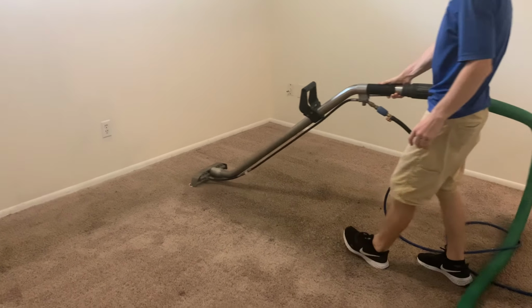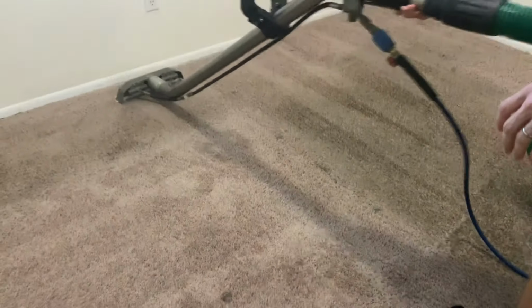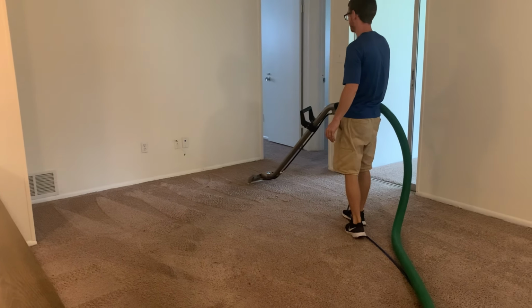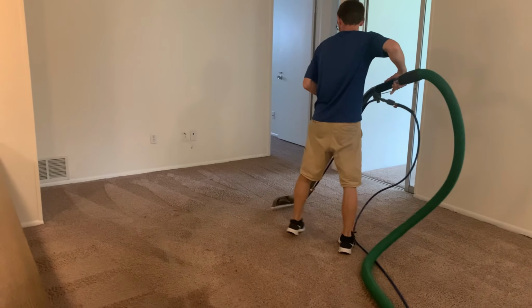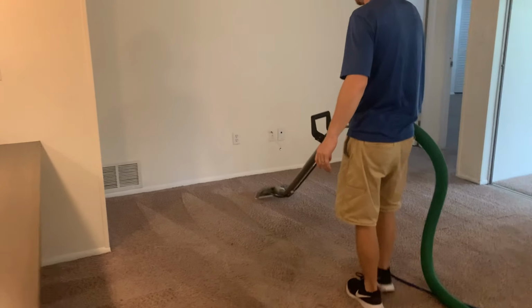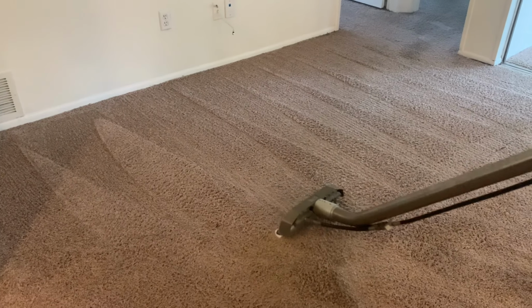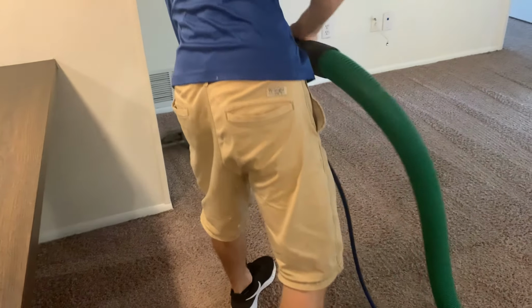We need to get the soil out of it. We know it's not going to look perfect, but... Oh, gosh. Water's been brown now. Okay. Woohoo! Melting that dirt right out of there. This looks great. Oh yeah, 15 pounds of hair that we took out of it. Smells good. Smells better.